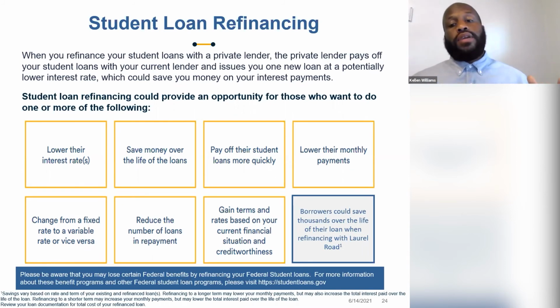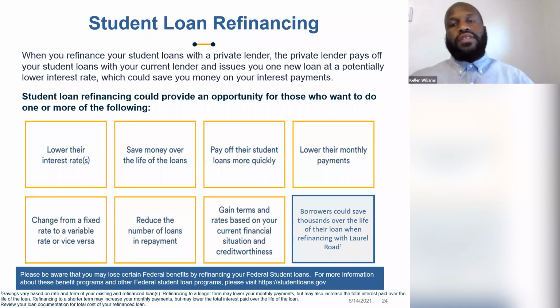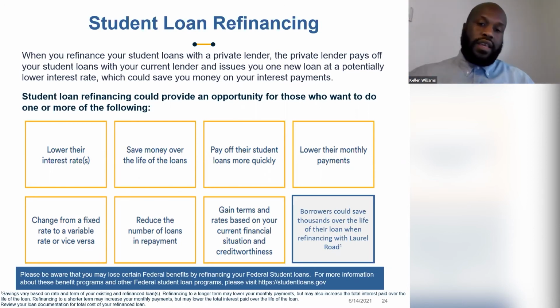They would actually be a good example of the consolidation that I talked about earlier. So they wouldn't necessarily have to have loans that are so high, but it really depends. If you have $100,000 for a loan that's really low versus $25,000 for a loan that's really high, then consolidating doesn't really make sense. You should just focus on the higher loan and then possibly look to refinance that lower loan through a private lender such as Laurel Road.